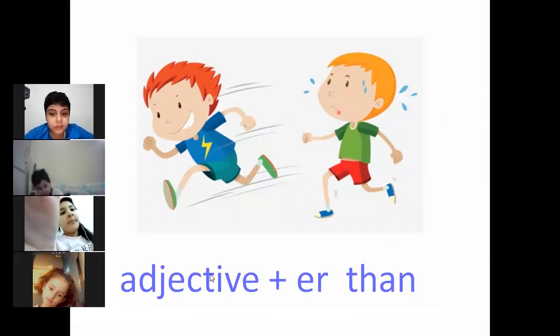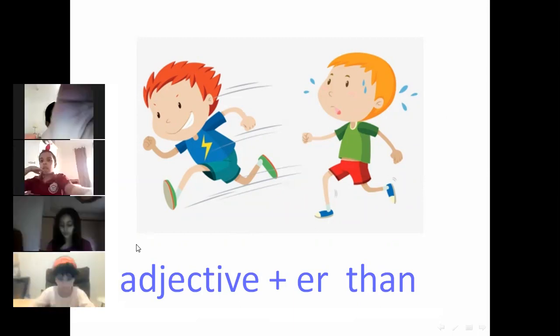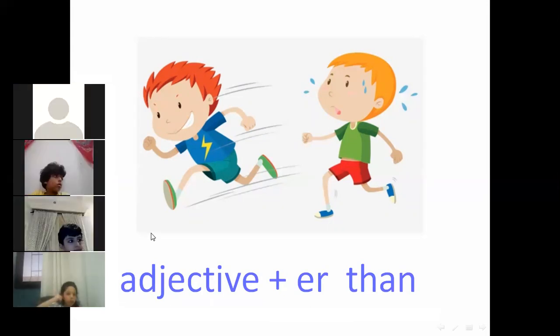and the word then. Dana, turn on your cam. Dana, turn on your cam. Khalid, turn on your cam. So what will we do?